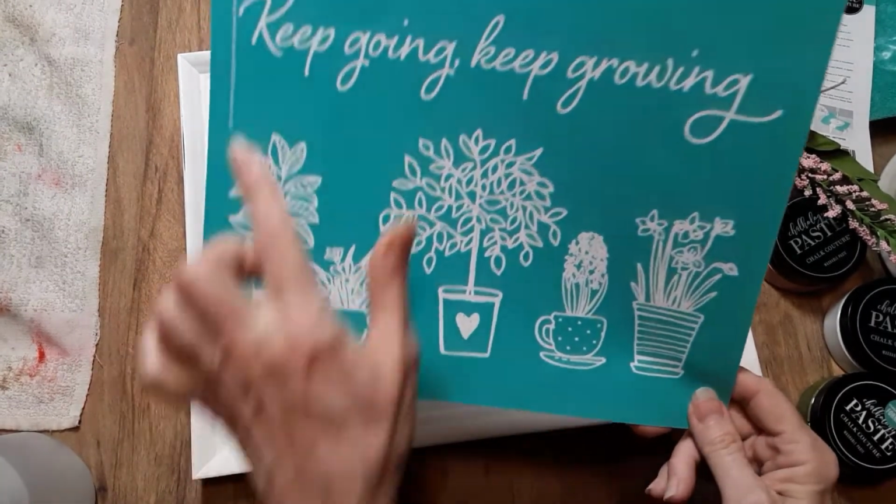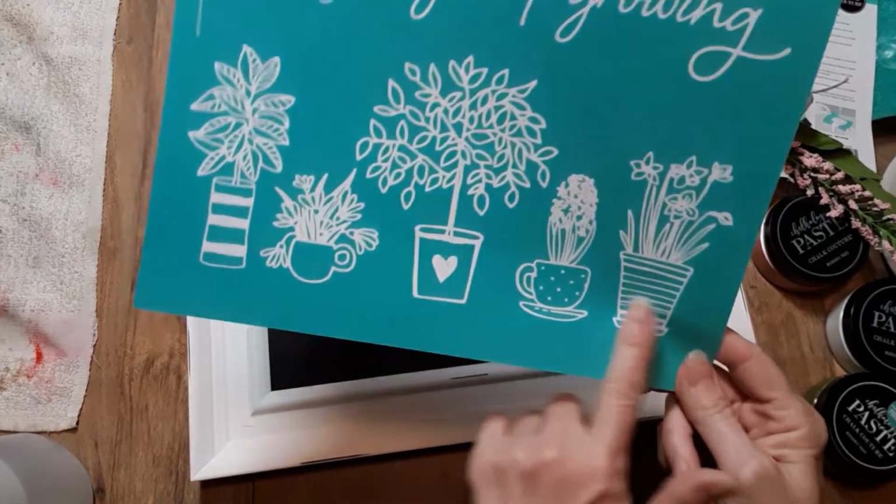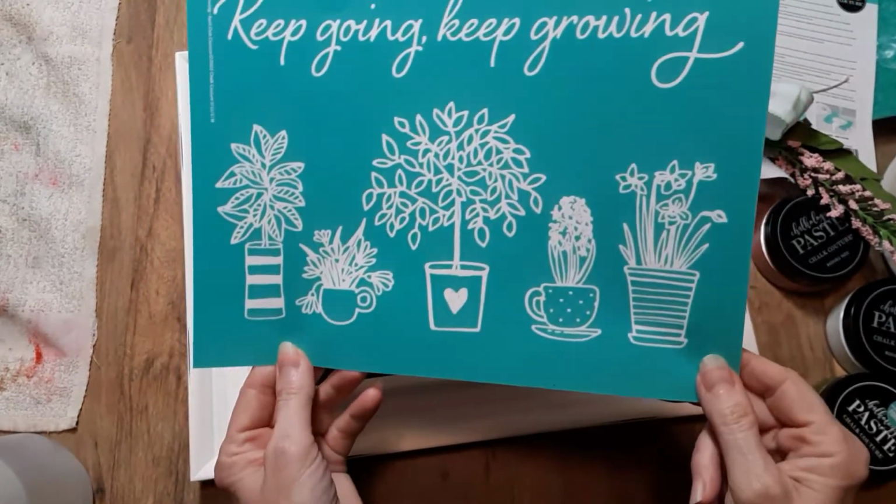Keep going, keep growing. And it has these adorable potted plants at the bottom. It's a really cute transfer.